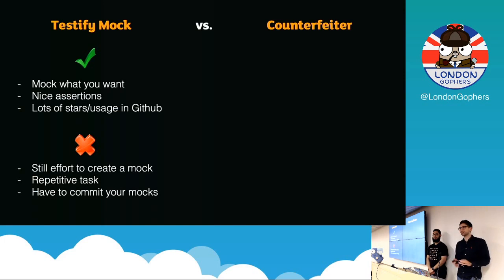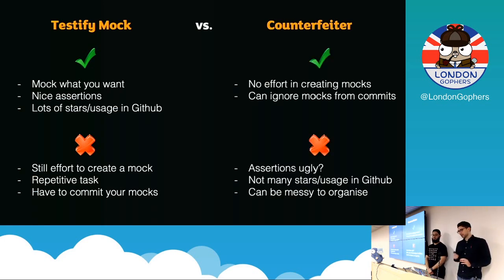And you have no choice. You have to commit your mocks. It's your code. You've written it. So you have to commit them if you want it. Counterfeiter gets away with this, so obviously there's no effort in creating a mock. It's the go generate command, it takes care of it for you. You can ignore your mocks from commits if you want as well. You can say, actually, just run these when I need these.